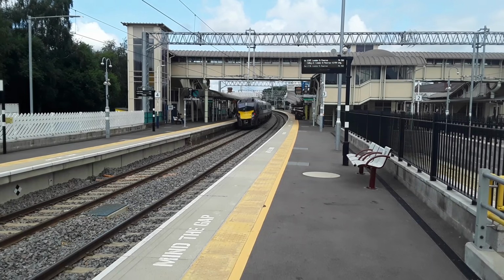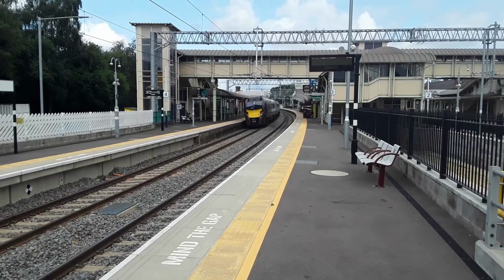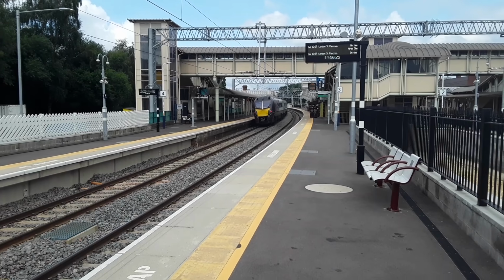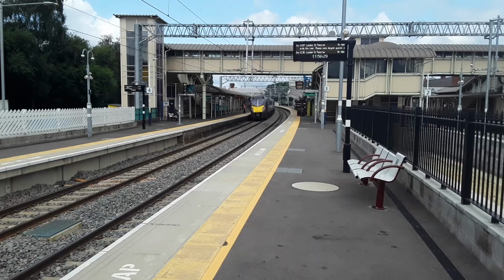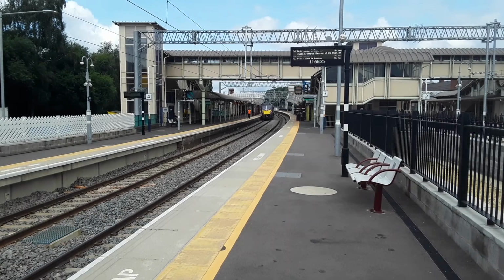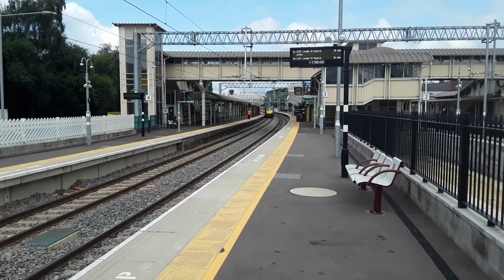Blimey. I do love the trains, I just hate their brakes. Okay, and departing now will be 180111 with the 11:54 East Midlands Railway service to Nottingham, departing 2 minutes late. My train out of here to my next station, which will be Leicester, will be the 12:21 service.